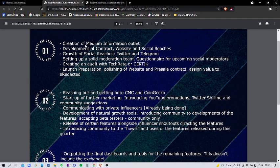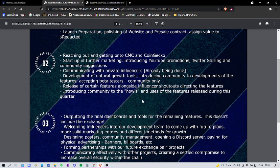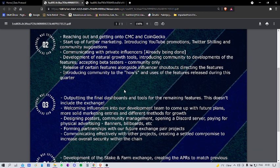Now, looking at the ZETA protocol roadmap, as you can see, these guys at the beginning plan to create media information outlets, develop the contract, website, social reach. They plan to grow and set up a solid moderation team. I'm assuming before the launch, they plan to go through an audit with Dechorate or Certik, and then before the launch, polishing of the website, presale contract, and so on and so on. Then everything will be related to growth, marketing, promotions, development.